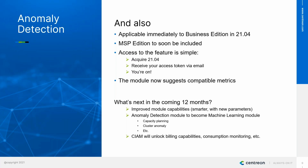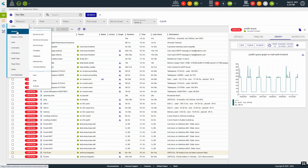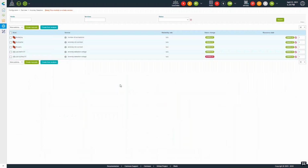And to that effect, we built a new module that will help you use the feature. So going back to the online demo, we will see the module in effect. So going to my services, and I want to use anomaly detection. You will notice here there's a new option allowing you to have Centreon itself suggesting compatible metrics.